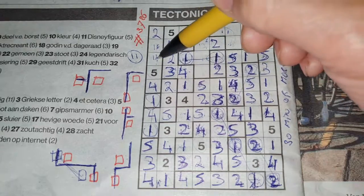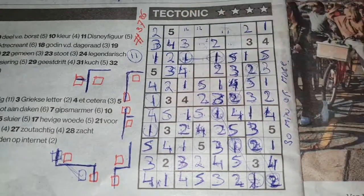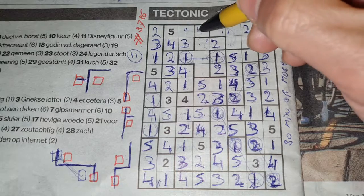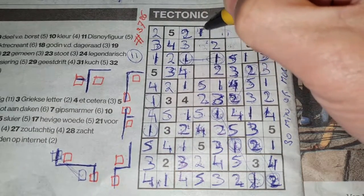Now we have a 3 there, so this box can't be 3 anymore. That box should be a 3. This box should be a 1. 1 and a 2, I've marked this earlier, but now we have a 2 there, so this box can't be a 2 anymore. That box should be a 2, and this box should be a 1.